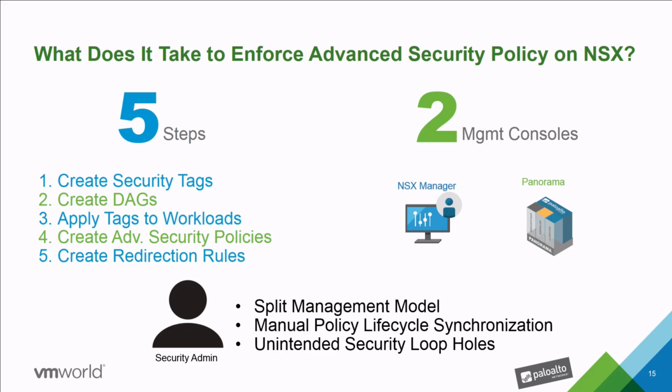And more importantly, the chances are you might go through all these steps, but for some reason make the mistake of, let's say, not enabling the redirection rules at the very end. Your security policy mandate, even though it looks like it has been deployed, is not being enforced. So there are possibilities of loopholes in your security posture when you have to go through these 5 different steps manually.